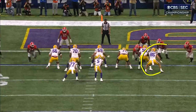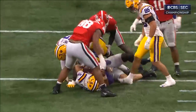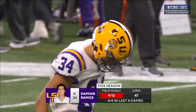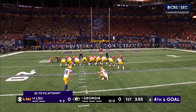There he is right here. Cannot handle the blitz from the outside. Just pushes him off. Gets him in there. Another, by the way, three true freshmen. They attack that side, going against Emory Jones and Taylor, and they get the sack. Damian Ramos will try a 32-yard field goal to try to put LSU on the board first.